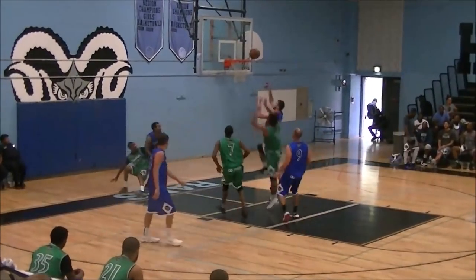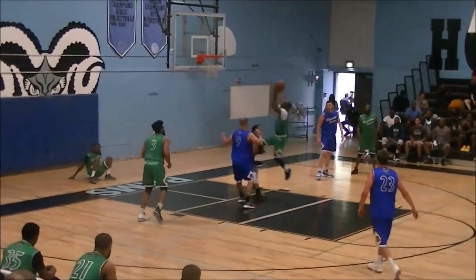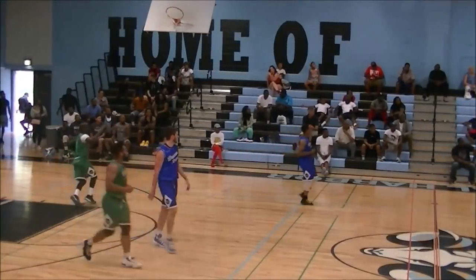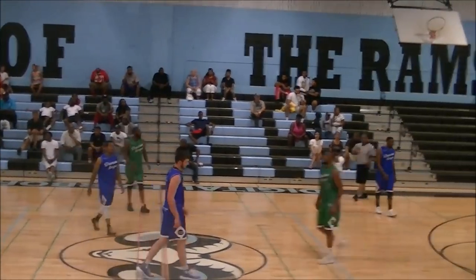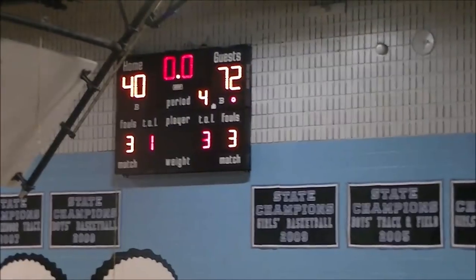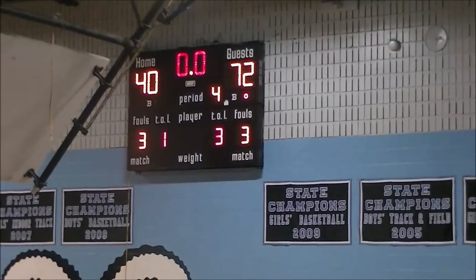Oh boy. Look at my man. Leg, rolled it over. 5, 4, 3, 2. Stepped out. And let it run out. That'll do it. 72-40 is your final. The Bucs get on the board in the win column in the Brunson League at 1-1.